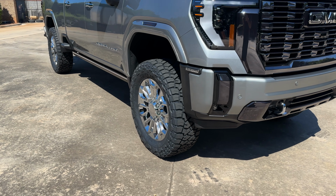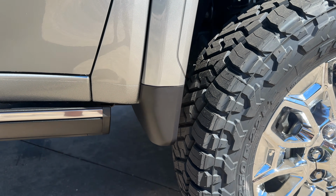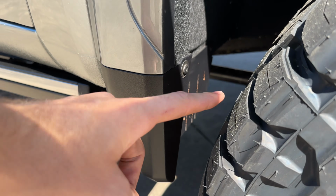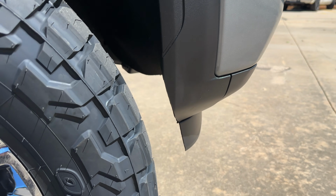This will keep the tires from throwing stuff up all over the truck all the time, and you actually get to keep your mud flap in the back, which is a super big bonus there. A lot of guys have to get this piece cut to fit the wider wheels. We did have to trim a little bit on the front bumper here, but it's very subtle and small.